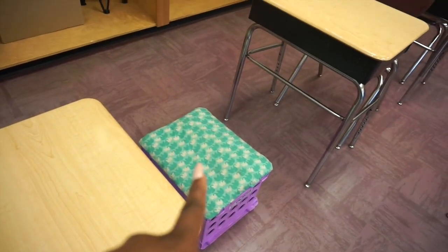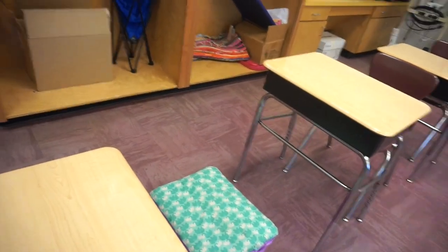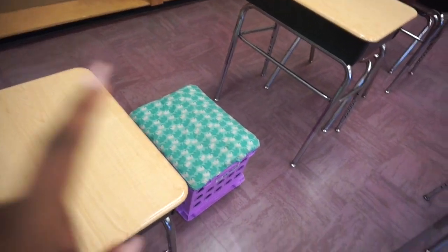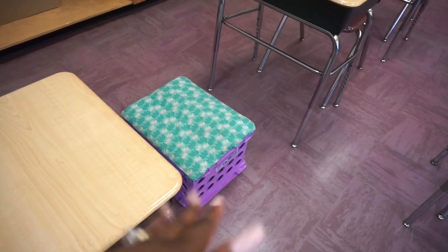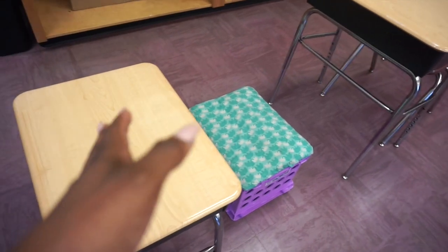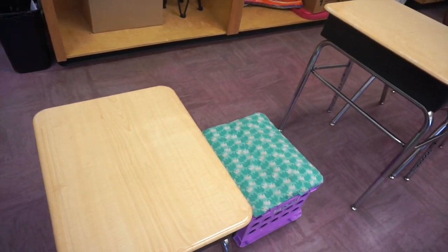This cushion was in my classroom when I got here. So I took it, sanitized it, all that good stuff, and I purchased an inexpensive crate. It was like $1 or $2, and I threw this on top of the crate. And my student that used to sit here absolutely loves it. So yeah, if you're a first year teacher, a new teacher, and you want to do flexible seating but you don't want it to be too expensive, that was an awesome way to incorporate flexible seating.